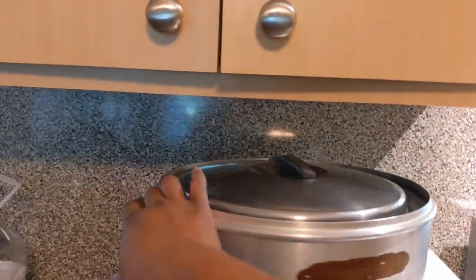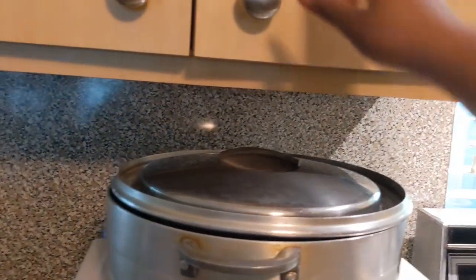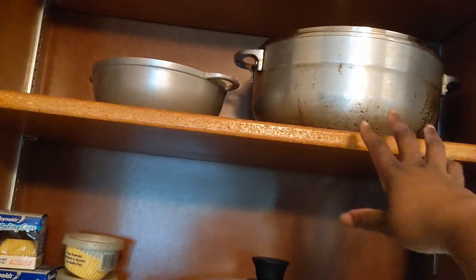I need my big pot. You know, my Haitian mamas, they know. All right, and then I have my cast iron. This is mine. And then another big pot, because I have a lot of them. And then this is mine as well.